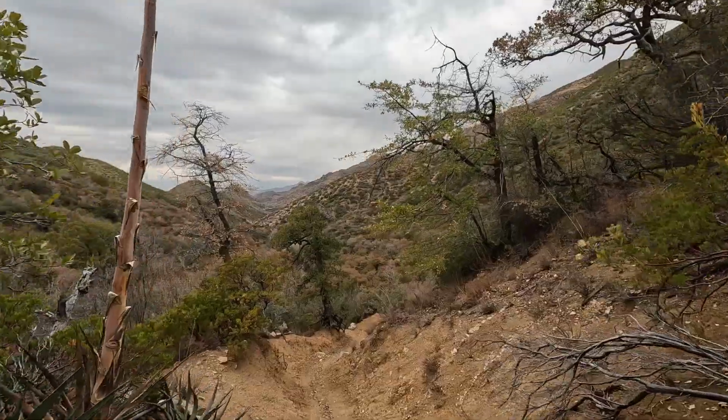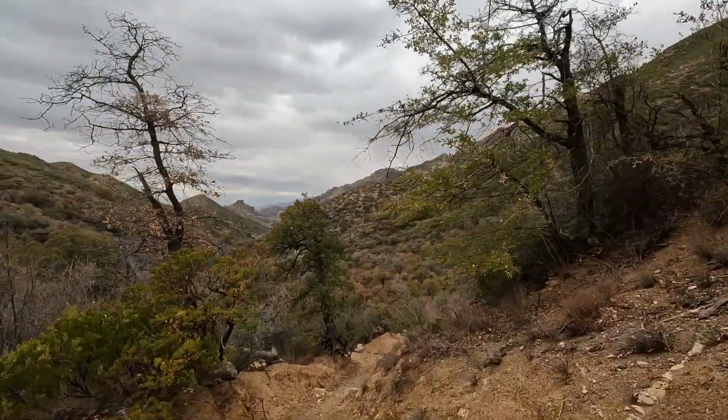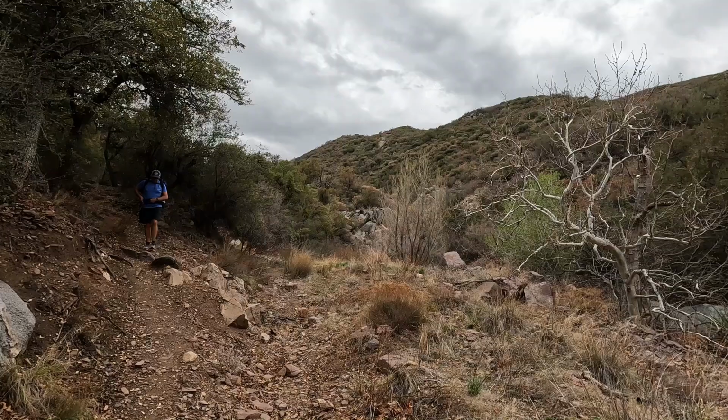There is no rain in the forecast. I did see that there might be a breeze. Hopefully not up here.